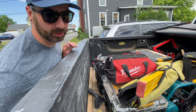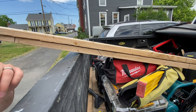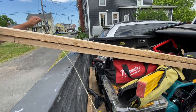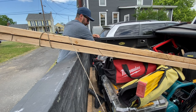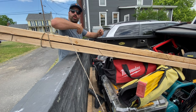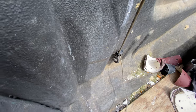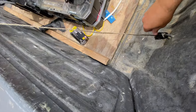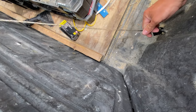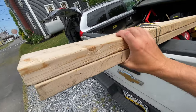Say you want to strap down a couple 2x4s. You clip your rope down here. Wrap this puppy around a couple times, super easy. Clip it on, take your rope, just tighten her up. You just pull that rope and it tightens itself. Boom, boom. That is nice and tight. And that ain't going nowhere.